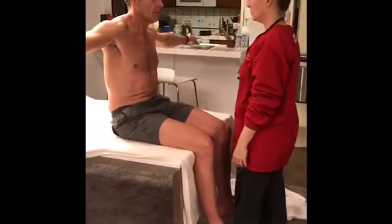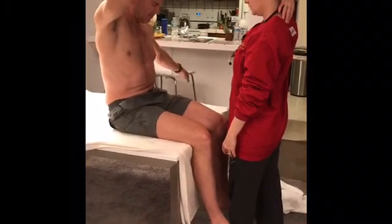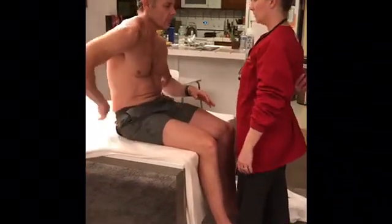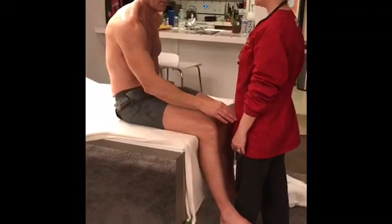Can you take your right arm and try to put it behind your back like this? And do the same thing with your left. And can you take your right arm and put it behind your back like that? Like this, and the same thing on the opposite side.